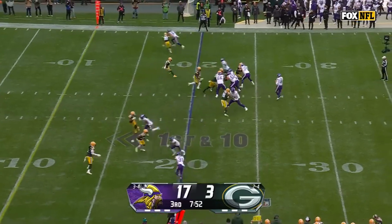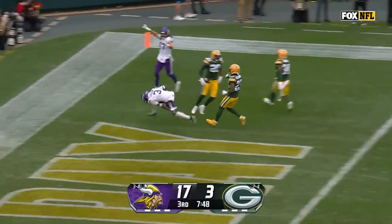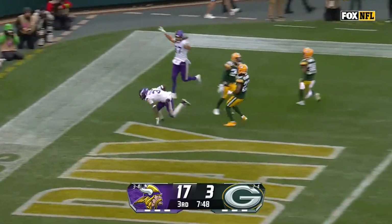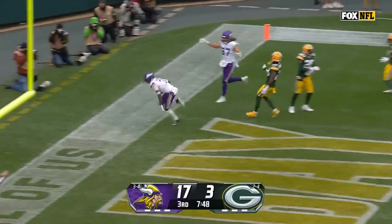Watch as when this play begins, Addison gets kind of a favorable matchup, and because of that, look at how much space there is right here. I'm sure J.J. McCarthy will certainly appreciate windows like this, and when you have another great wide receiver taking some attention away from Addison, and a head coach that puts Addison in positions to succeed, well, that's how plays like this can happen. You see it's a good throw. Addison makes the grab, gets into the end zone for a touchdown. Good stuff all around. But again, this is really good by Jordan Addison. Really good by the Vikings coaching staff, too, putting him in positions to succeed.